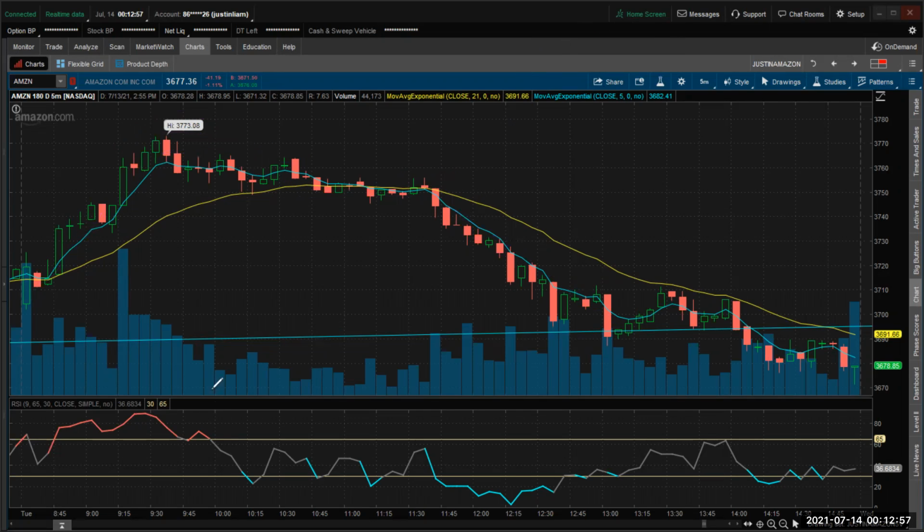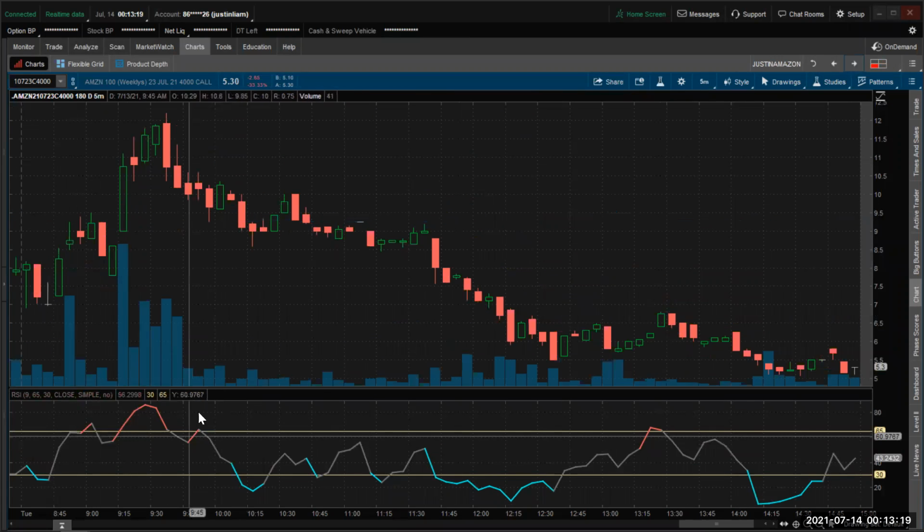What I did notice, looking back at the end of the day, I thought was interesting. This kind of has the double top, and then it has the retest here, but this much more resembles a Head and Shoulders. So I thought that was really interesting, and I'm going to be looking for this some. I saw the same thing on the call, the 4,000 call expiring next week. Same thing, like a Head and Shoulders on the RSI, and I don't really know what that means.